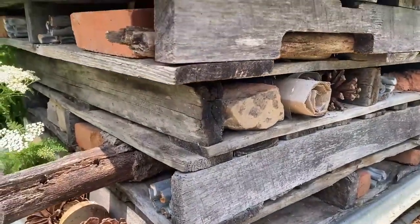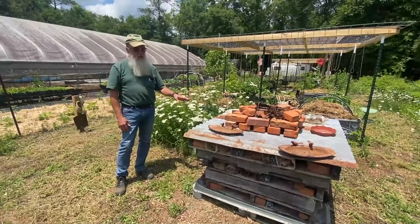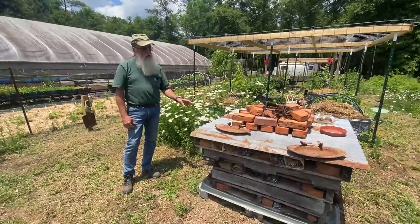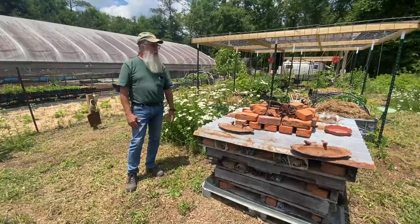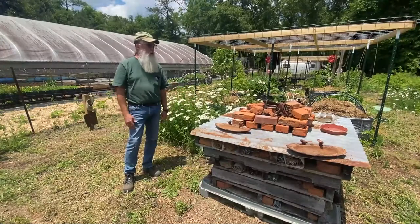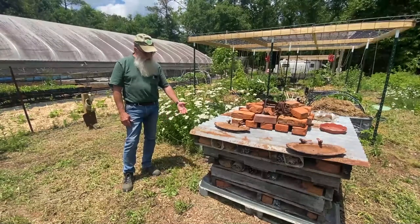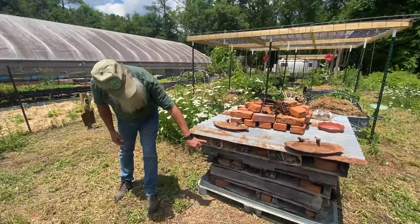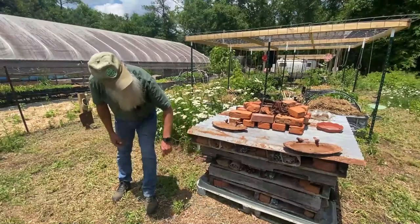So these are places that the bugs can go and hibernate and raise their young and do all the things they would normally do out in the normal system. We want to provide some habitat for that. We want the whole complete system working here. We don't want to leave anybody out because everybody is part of the system. And it's just different stuff, like cardboard in a milk jug and some pieces of metal. It could be pretty much anything.